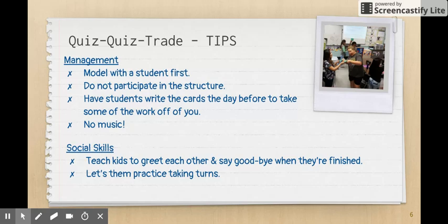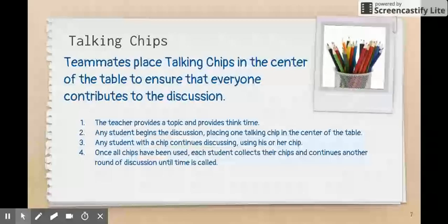Quiz trade practices some very specific social skills. You are probably going to have to teach the kids how to greet each other when they first see one another, and how to thank the other person for their thoughts and to say goodbye when they're finished. It also allows kids to practice taking turns, but again, that modeling with the student first is really important so that the students see how this interaction should go. We need to show them what it should look like. Don't assume that they know prior to starting.